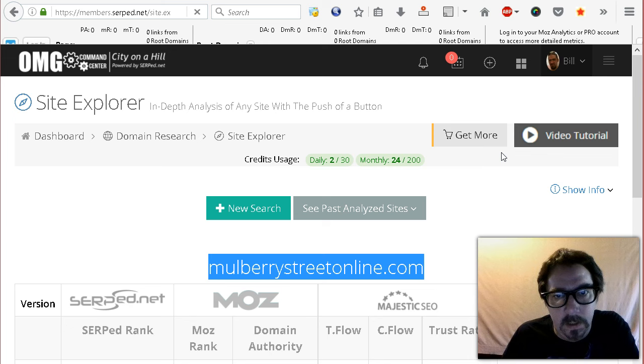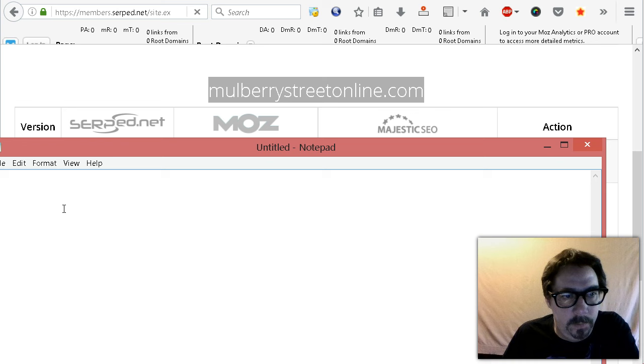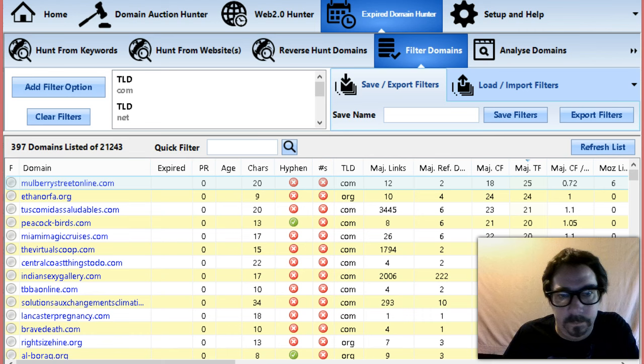So let's go back to Site Explorer. We'll go with a new search. So now I would copy that. I would open a text document, paste it in there. Give myself some lines. Now let's go back to our software. I'm going to add a star to that, favorite it. Ethan Orf. Now let's head back over here.